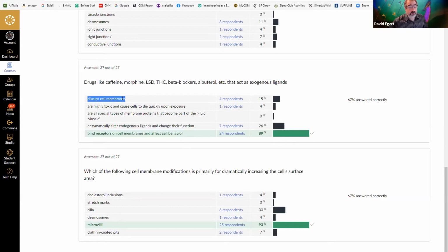This disrupts cell membranes. They don't. There are things that do actually get into the membranes. Things like some of the anesthetics actually work, they think, by getting into the cell membranes and altering the behavior of things that are actually other membrane proteins.